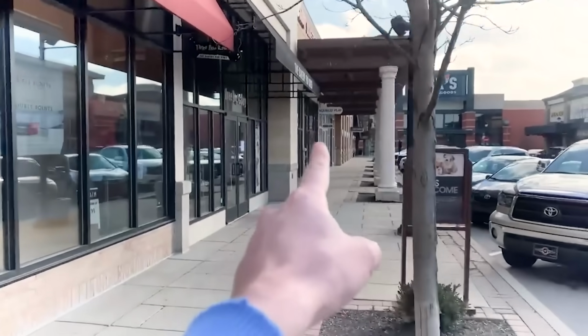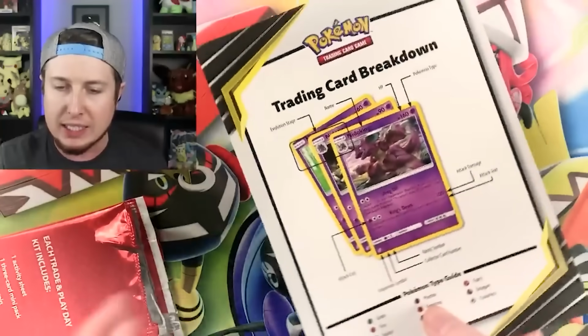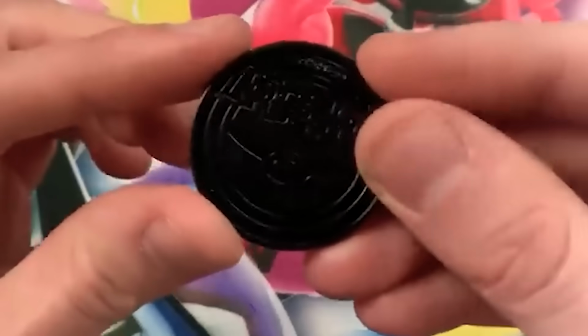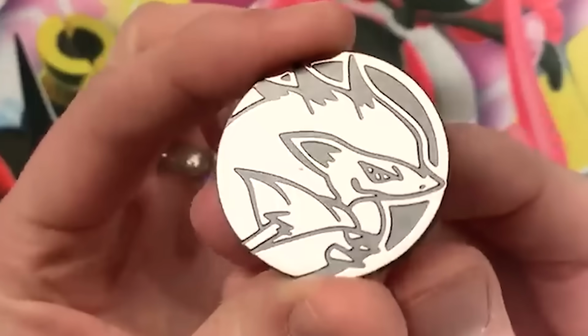Let's do a flashback really fast. And there's today's target right down there, GameStop. Let's see what is inside. Okay, trading card breakdown. Here is the activity sheet, I assume. Is it something exclusive? Okay, so it is a Zoroark coin that you can see right there.